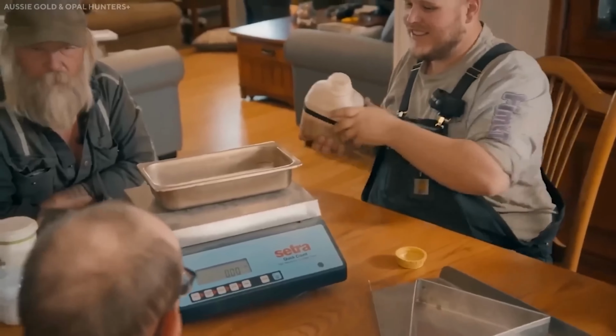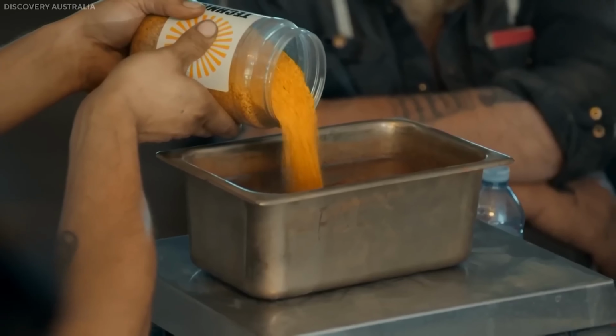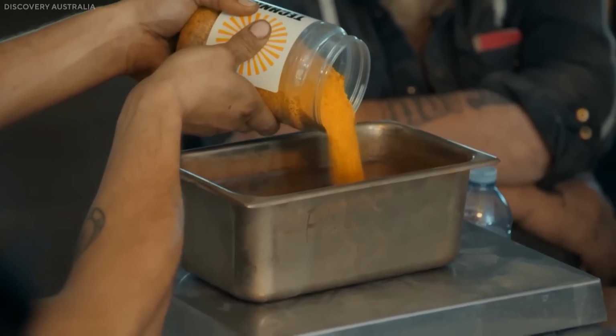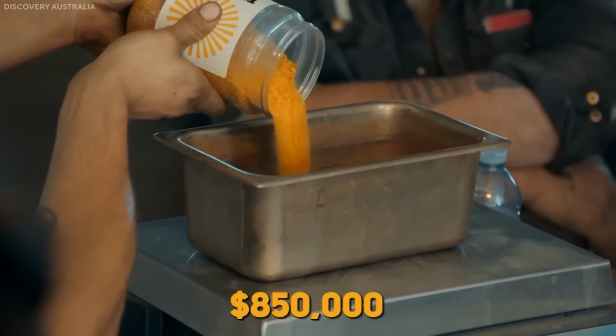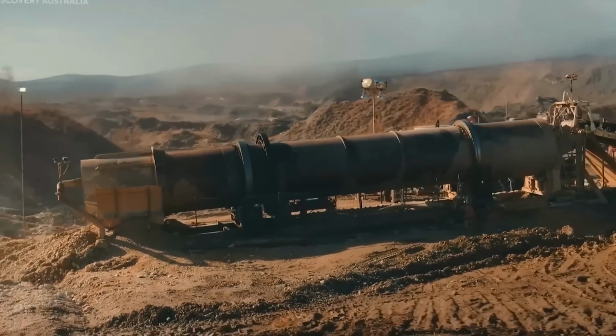The entire amount of gold that they acquire is 4,601 ounces, and they receive 500 ounces of gold that is worth $850,000. As a result of their excursion that took place in extremely severe weather conditions, they consider it to be exceptional.